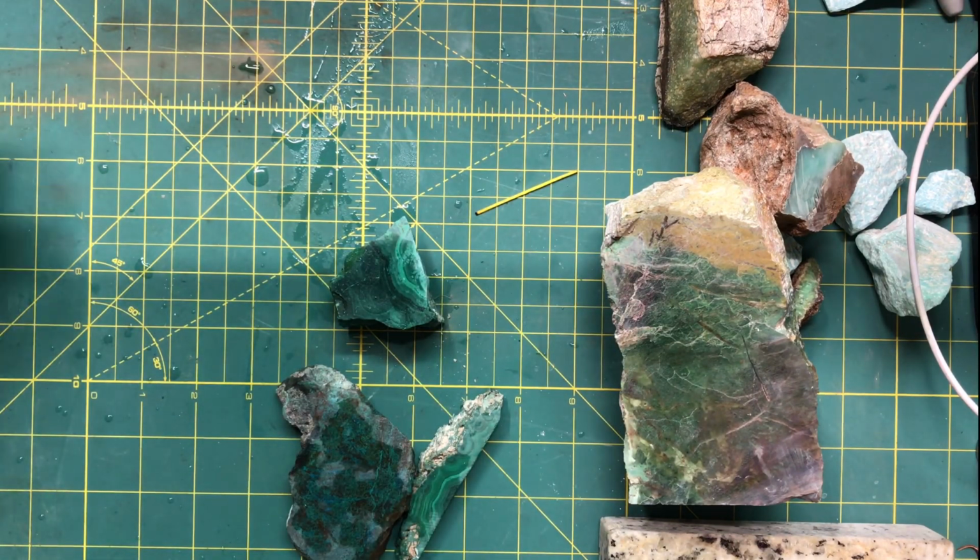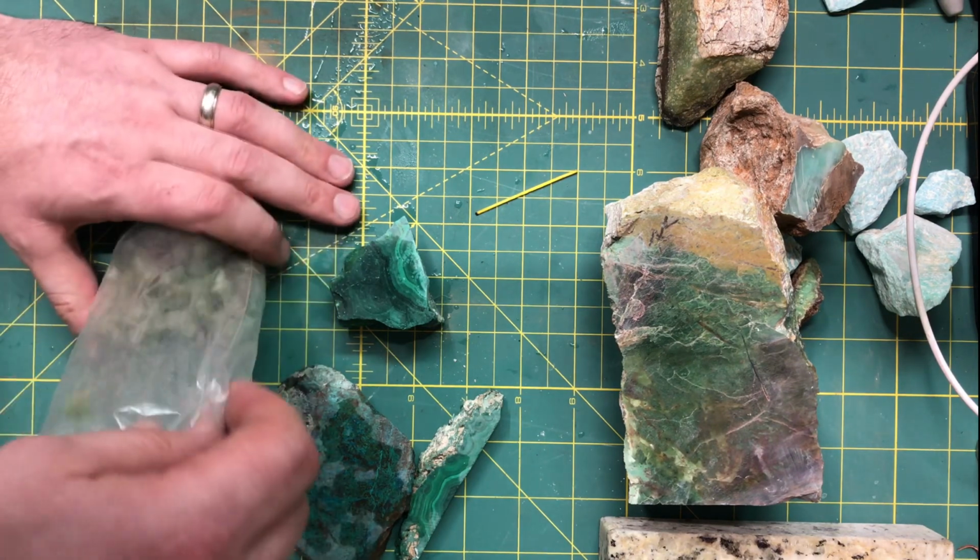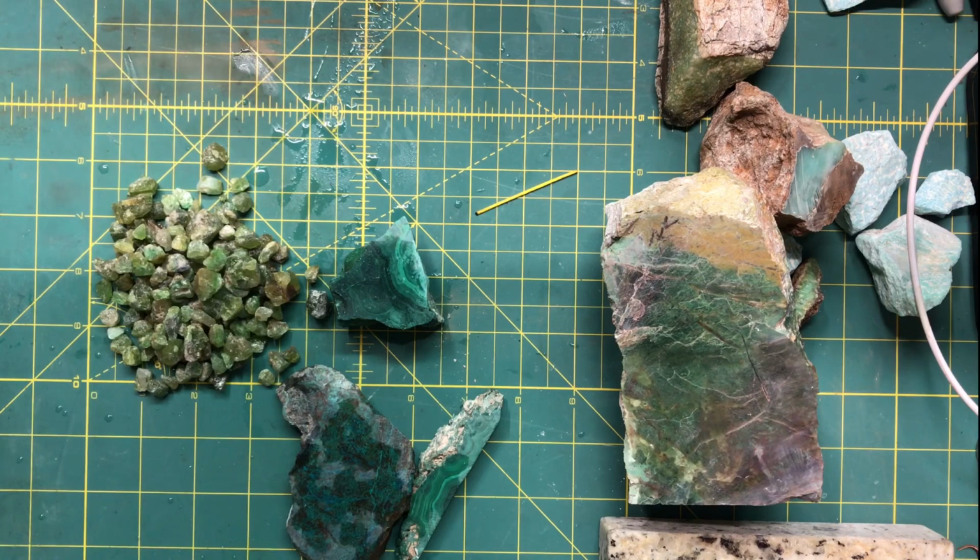What else? Oh, let's do some green garnet. Green garnet. Let's shine some light on those.